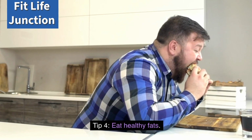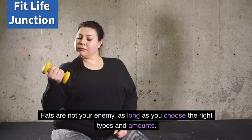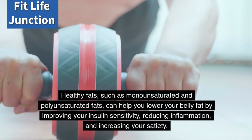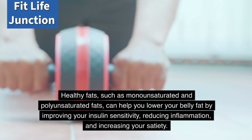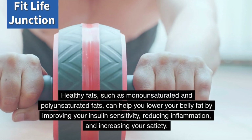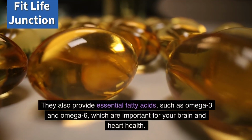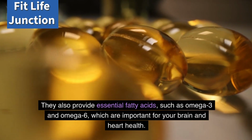Eat healthy fats. Fats are not your enemy, as long as you choose the right types and amounts. Healthy fats, such as monounsaturated and polyunsaturated fats, can help you lower your belly fat by improving your insulin sensitivity, reducing inflammation, and increasing your satiety. They also provide essential fatty acids, such as omega-3 and omega-6, which are important for your brain and heart health.